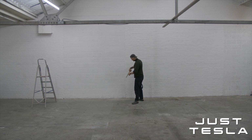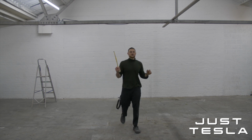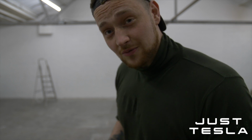So 16 inches is that much. I could quite comfortably crawl underneath it. I'm about 11 inches thick with my bum in it, so I could quite comfortably crawl underneath it. That's pretty crazy. Now, what I want to do is actually size the Cybertruck up for real.